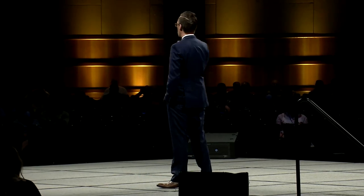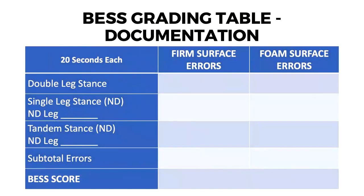Okay, so if you have a partner, we're actually going to do the modified Balance Error Scoring System because we don't have foam pads. Here's the difference. The full BESS test has you do double leg stance, single leg stance, and tandem stance on firm surfaces, and then you do them all over again on a foam surface. So the modified version is just the firm surface. The full test adds the foam surface.